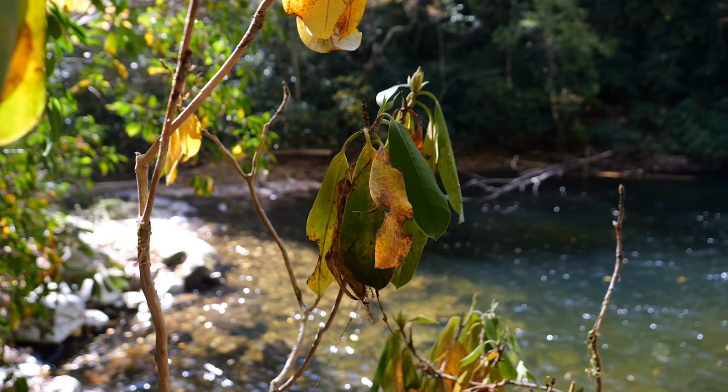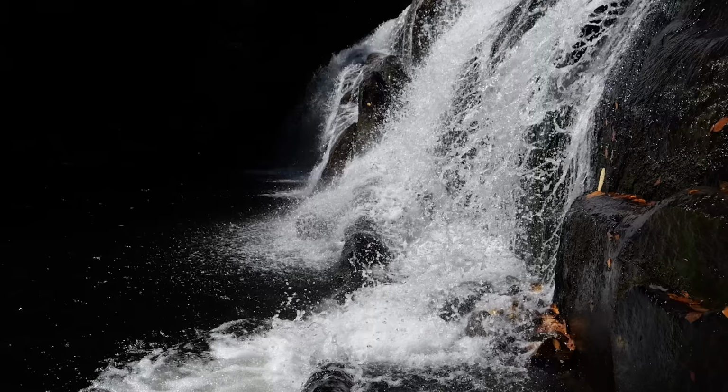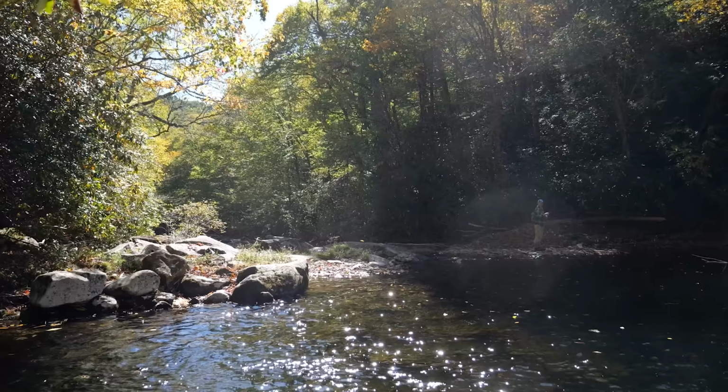We decided to wake up and go back to the waterfall from the previous day just to relax and enjoy the scenery. We also wanted to let the air temperature warm up just a little bit before we started seriously trying to fish.